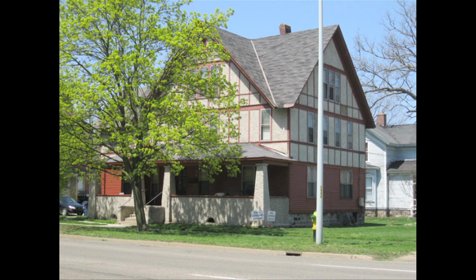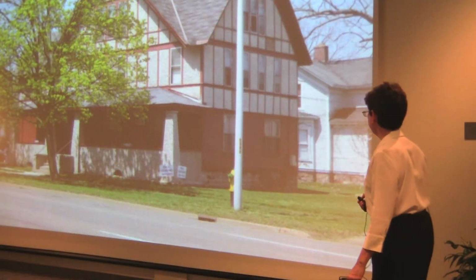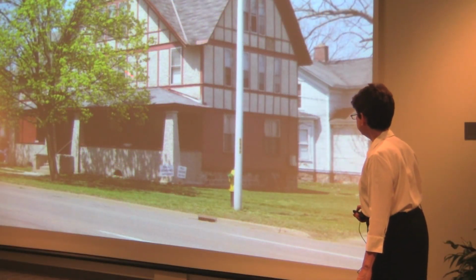English Tudors, also something that you saw at this time between 1900 and 1930. English Tudors, of course, high gable roofs. We've got stucco with half timbers.